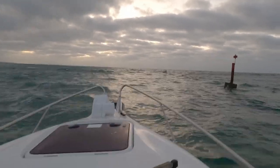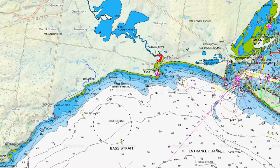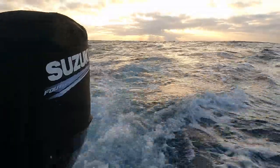As we got out, it wasn't too bad. We were on the way to the 30 meter mark. The sun was rising and we did sound up some fish, but no action.